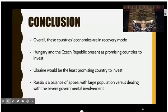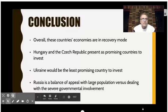Overall, these countries' economies are in recovery mode, which should influence future U.S. business and marketing opportunities within this region. Hungary and Czech Republic present as promising countries to invest. The Ukraine would be the least promising country to invest, with Russia as a balance of the appeal of the large population versus dealing with the severe governmental involvement.